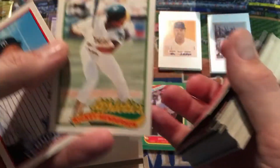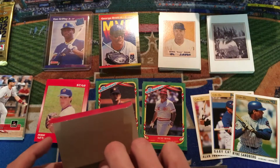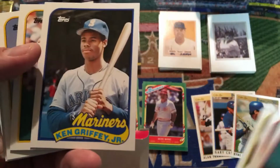All right, so there's a Rickey Henderson Topps Traded card as well, whenever he went to the Oakland Athletics, it looks like. So we'll find the Griffey in here. I wish I knew the number. Should have probably been prepared, but oh well. Live and learn. Oh, there it is, guys.